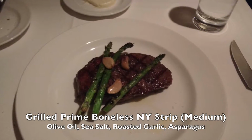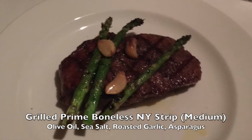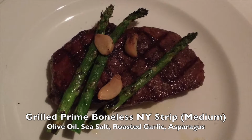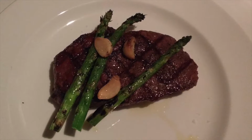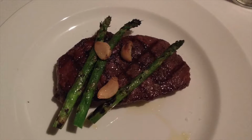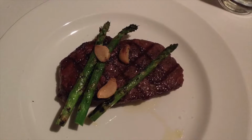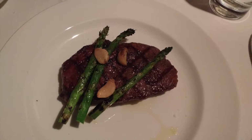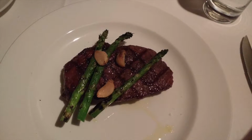HG, on the other hand, went with the grilled prime boneless New York strip, medium. Came with some asparagus and garlic. You can see the top has a nice crust and it's a little bit darker colored. That's because there's a special rub that they put on the steaks, kind of a Cajun style flavor. Really went well with the steak. Definitely a more full and flavorful pack of seasonings, so when you bite into it, it's a more intense flavor. But again, another great steak.